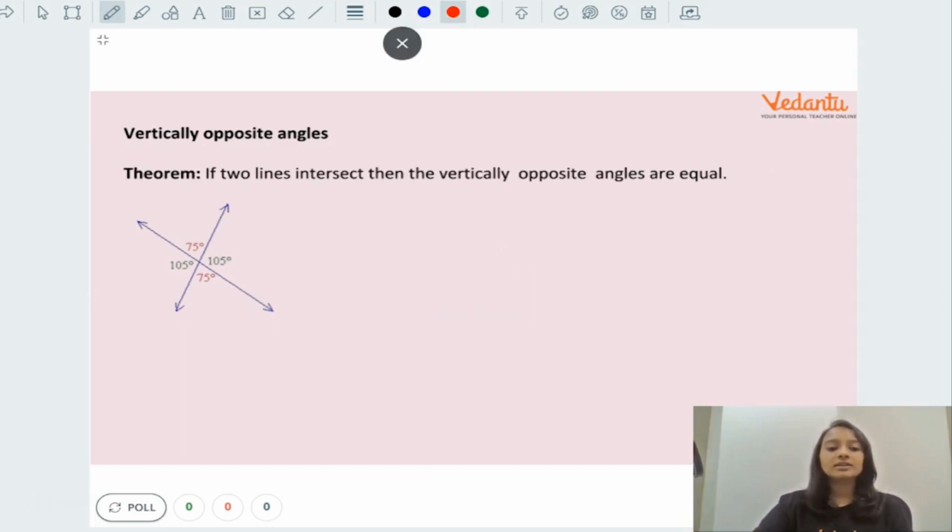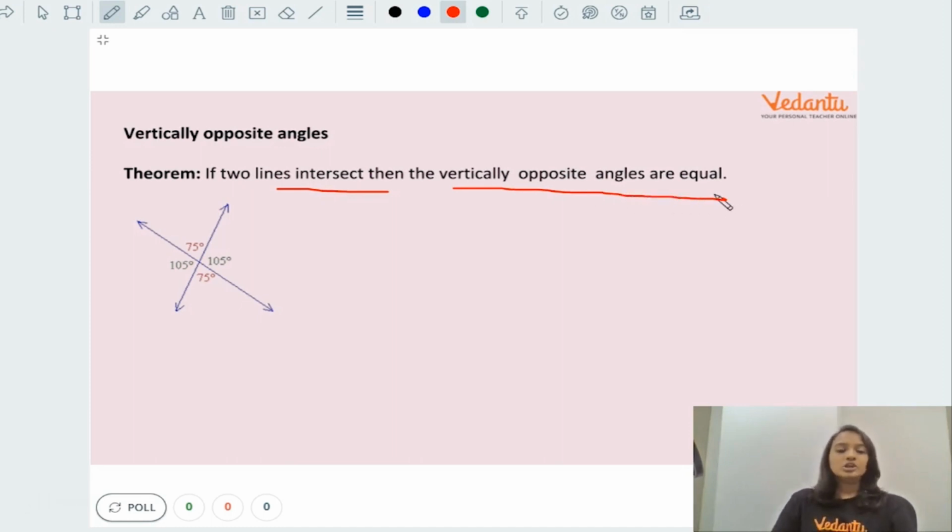Let's see what kind of theorem we have here. So what is the theorem? If two lines intersect, then vertically opposite angles are equal. So any two lines, if they intersect, that means the vertically opposite angles there are equal.